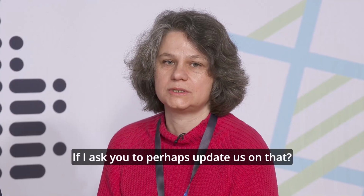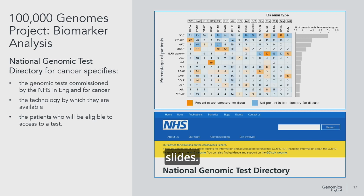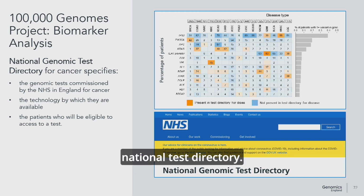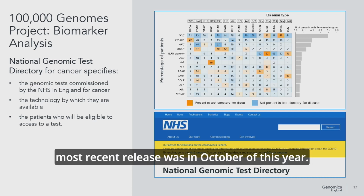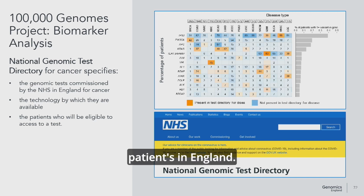But of course, all we do is very tightly linked to the NHS priority, to the Genomic Medicine Services, and to the National Test Directory. And just to introduce you to the test directory, it was launched 3 years ago, but of course it's constantly updated. The most recent release was in October of this year, and it covers all the tests which are commissioned by NHS England for each patient in England. And it covers the scope of the test, like which genes have to be covered, technology, and which patients are eligible for this kind of testing.